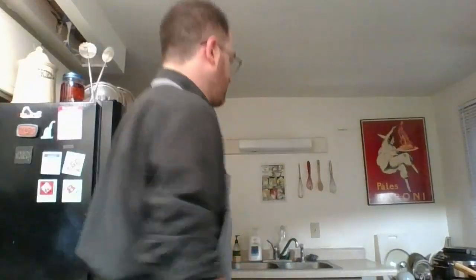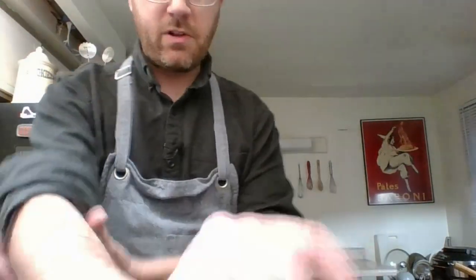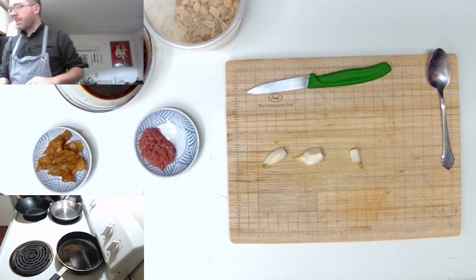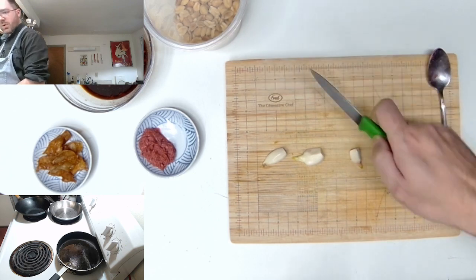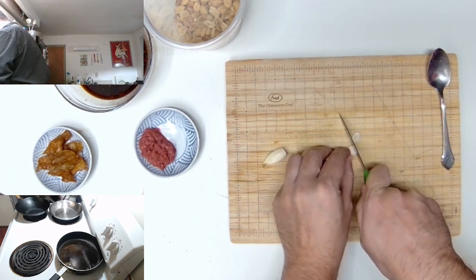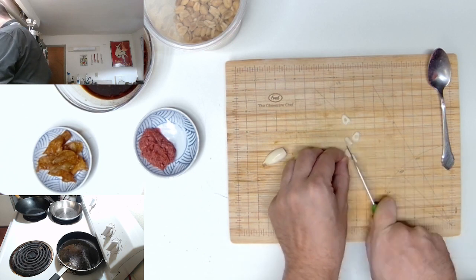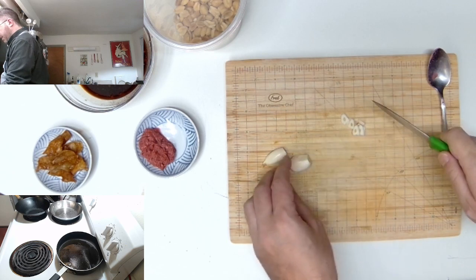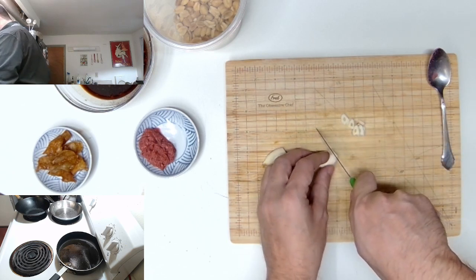Exciting. So that's going to loudly hiss at me for a little bit, and we'll come back over here while it does. These garlics want to be thinly sliced. Yeah, doing it in the oven, actually roasting it, way better product. It just takes a while.